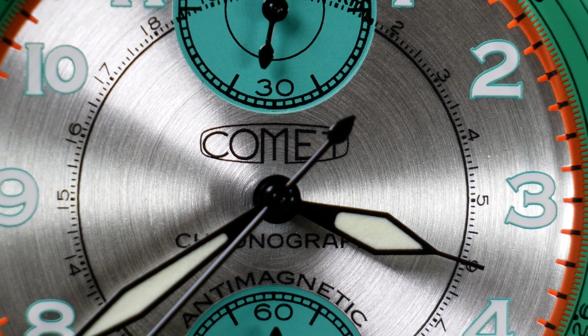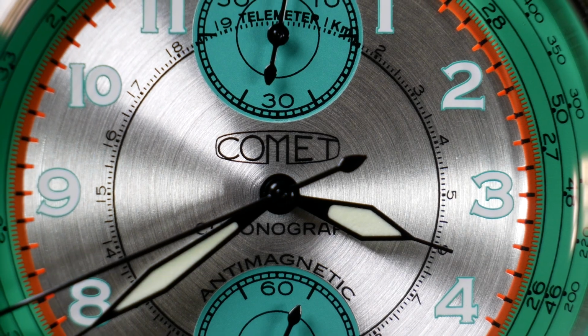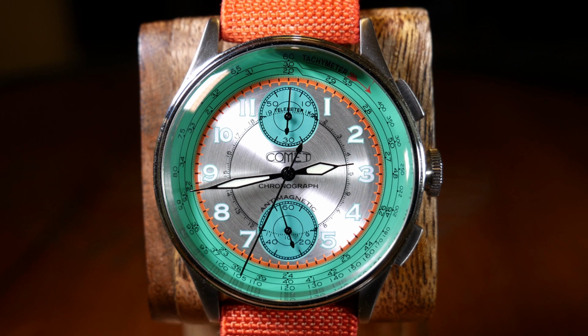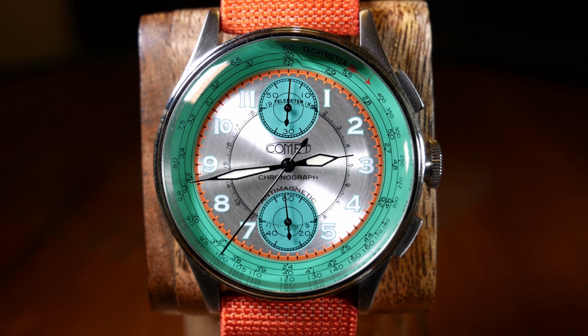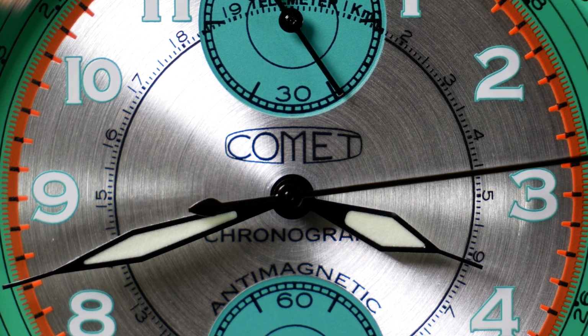But let's start at the center and then work our way out. And this particular one has a circular metallic brushed center. And it's here that you find the Comet logo, as well as the phrase chronograph. And I have to say that I really love the Comet logo here.